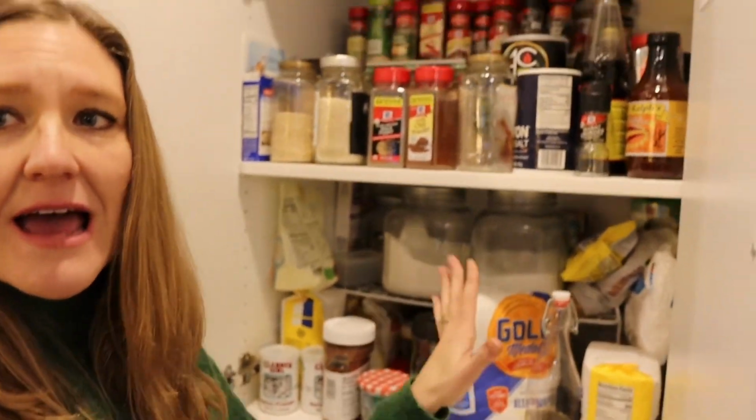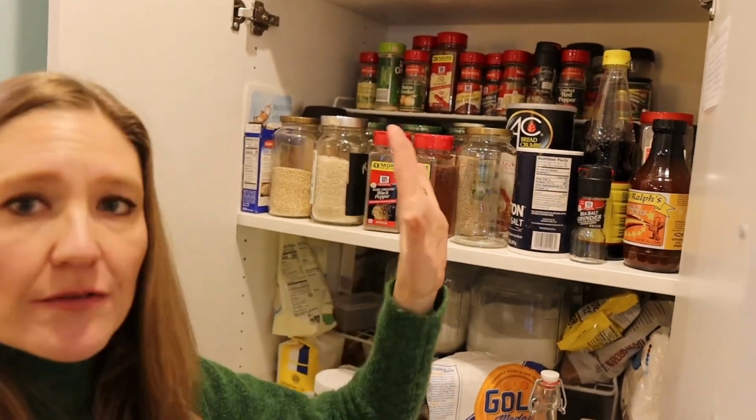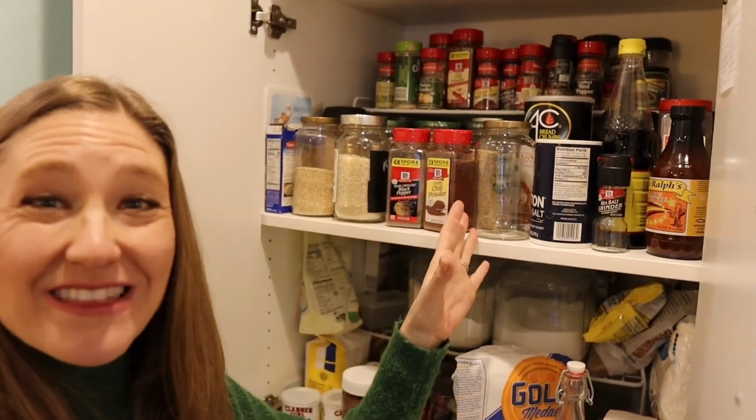The same goes with your pantry. I do one shelf for my baking. This is all of the baking supplies. And then I have another shelf. This is all for cooking. I have other shelves for other purposes, but I have them organized by matching like with like.